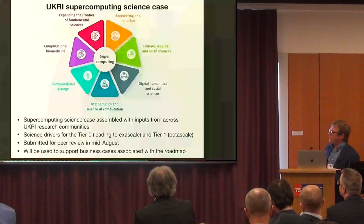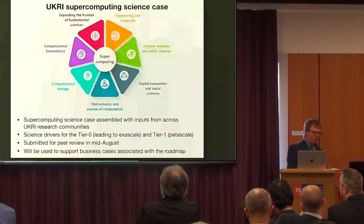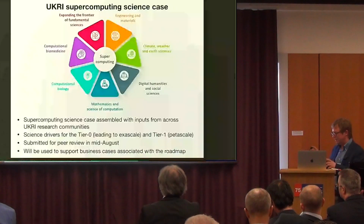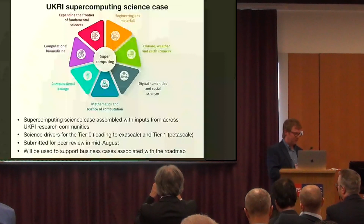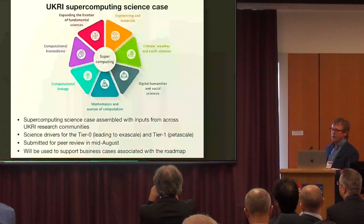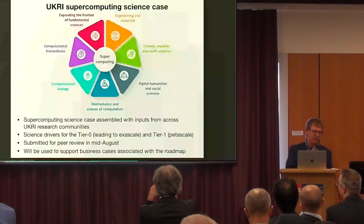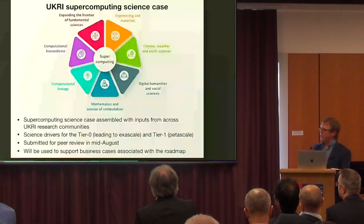So in the last couple of minutes, I'll just mention how this fits in with the larger scale picture that Mark mentioned in his talk yesterday. We've done a lot of work over the last 18 months in terms of developing a roadmap for supercomputing on all different scales for UKRI.